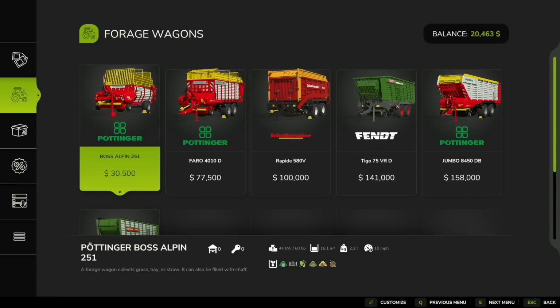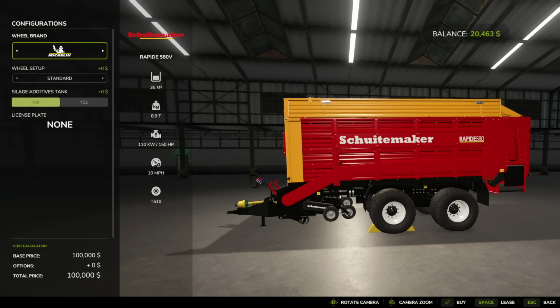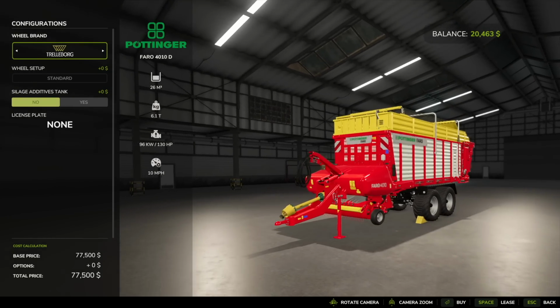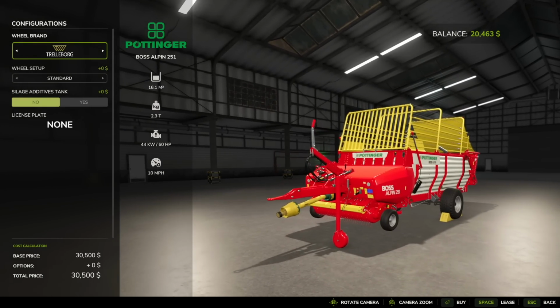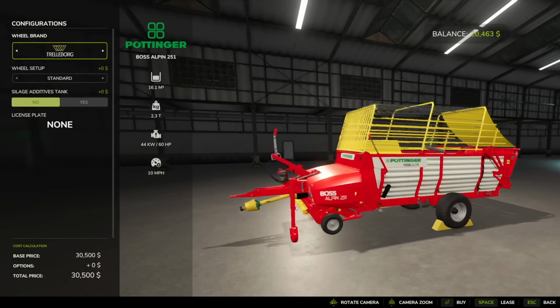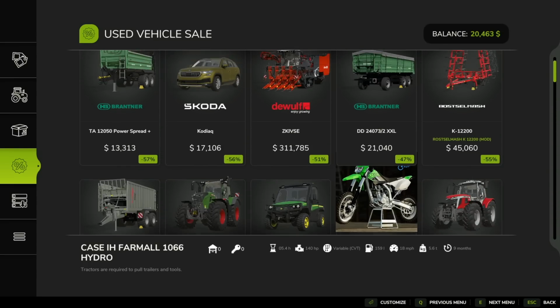Problem is, forage wagons are very expensive. I would love to have this one. It's $100,000. This one I thought, well, I could do with, and that's 77.5. And then this one, I was like, well, it's the only one in our budget, and it looks like it would do my yard. So do we have one on sale? That would be a nice deal.